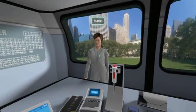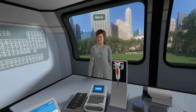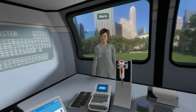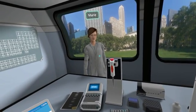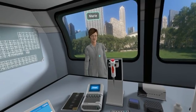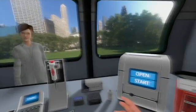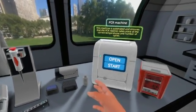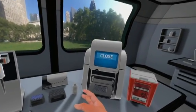And then over here I have Marie. She's my teacher, my lab assistant, and what she does is she guides me through this whole laboratory, and very soon the teachers will be able to literally teleport themselves into this virtual world that I'm in right now and help me, guide me through this whole experiment. And now, before I finalize this, I want to show you an even cooler thing, I think, something you cannot even do in the real laboratories.